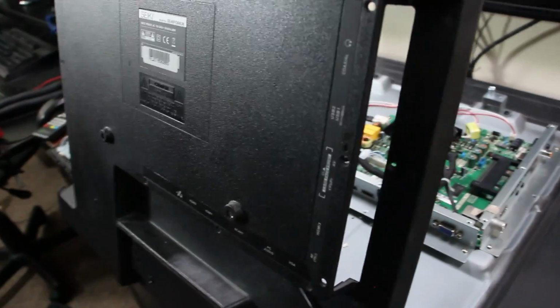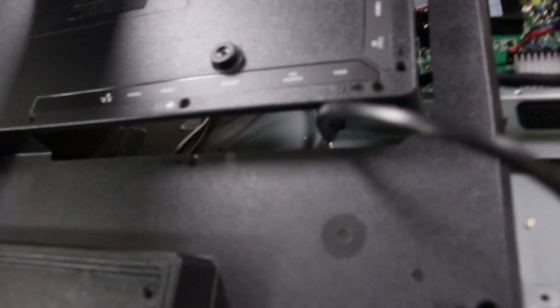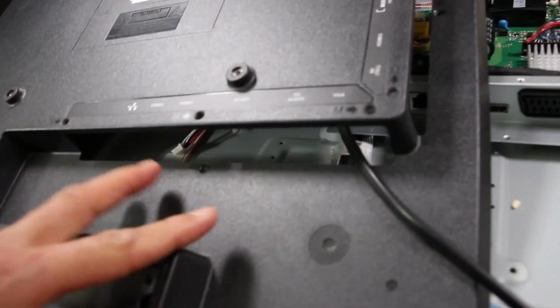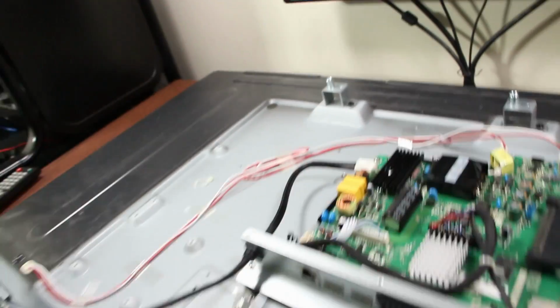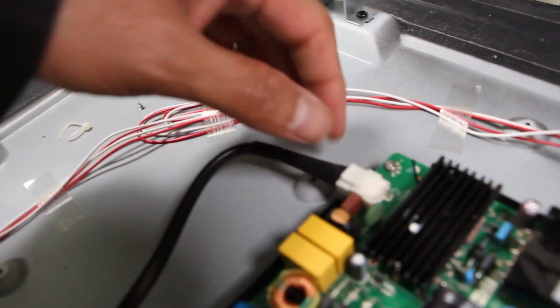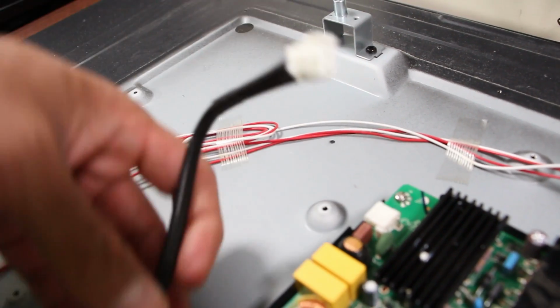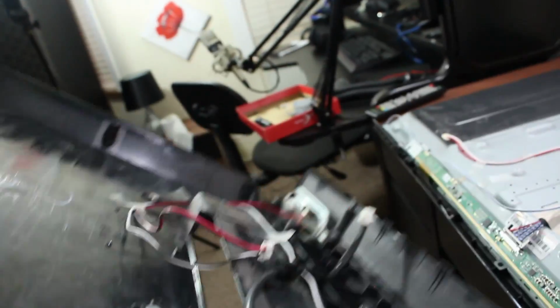And then you can remove the cover. Okay, but the power cord is kind of stuck inside of it. So what you need to do is to disconnect the power cable from here and then slide that off. So then the whole thing comes off and you can work with that.